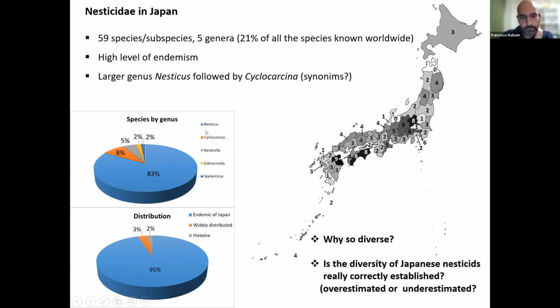And if we check the 5 genera that we can find in Japan, the largest one by number of species is definitely the genus Nesticus, which includes 83% of all the species. And it's followed by the genus Cyclocarcina with 80%, which is morphologically very similar to the genus Nesticus. So a good question is why this family is so diverse in Japan. And of course, this is a very difficult question to answer.